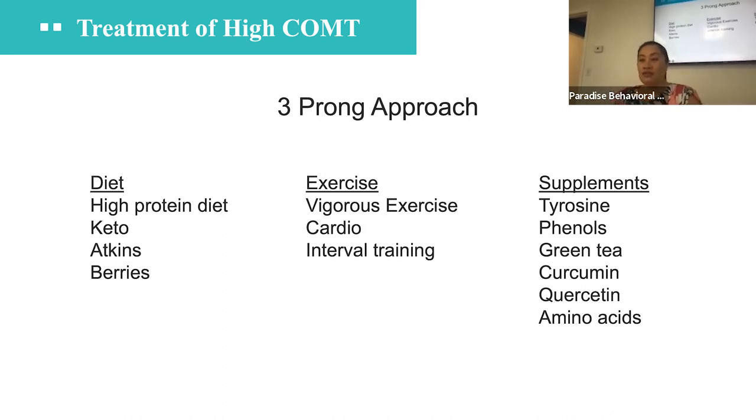I would like to say, though, that patients that come to me for weight loss, I get excited when I see that they're high COMT because I can give them everything: stimulants, anything that increases dopamine. And as you know, in general, a high protein diet and vigorous exercise are a way to lose weight. Knowing this about a patient who may want to come to me for weight loss, I have to explain to them, this is the reason why you're struggling with weight loss, but this is going to be an advantage to you, because as we know, keto diet and vigorous exercise, especially cardio and interval training, are a great way to lose weight.